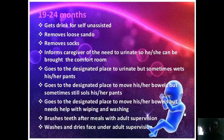From 19 to 24 months, we have here gets drink for self unassisted, removes loose sandal, removes socks, informs caregiver of the need to urinate so he or she can be brought to the comfort room, goes to the designated place to urinate but sometimes wets his or her pants, goes to the designated place to move his or her bowel but sometimes still soils his or her pants, goes to the designated place to move his or her bowel but needs help with wiping or washing, brushes teeth after meals with adult supervision, washes and dries face under adult supervision.